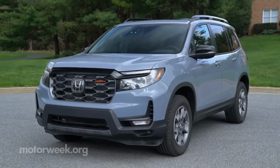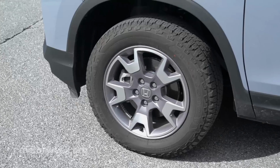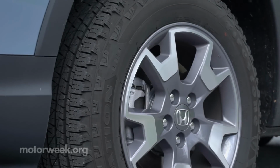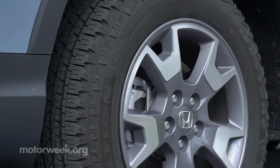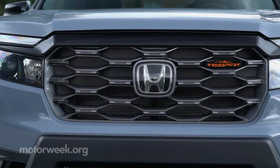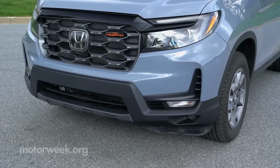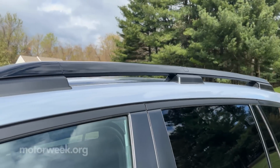There's no suspension lift, but there is a 10mm wider track thanks to the unique 18-inch wheels wearing 245/60 tires with tread that creeps onto the sidewall a little more than before. Other additions include a gloss black grille with orange and black logos and simulated skid plates integrated into the front and rear bumpers. Black roof rails are standard.